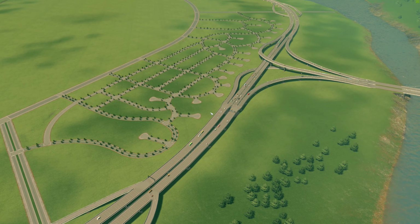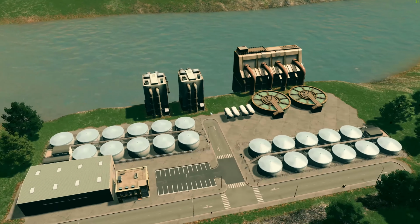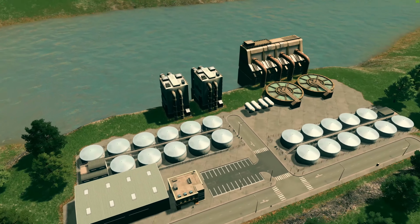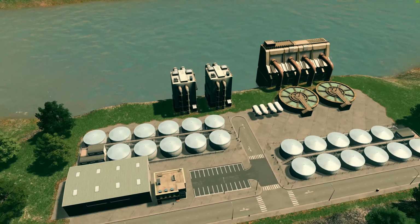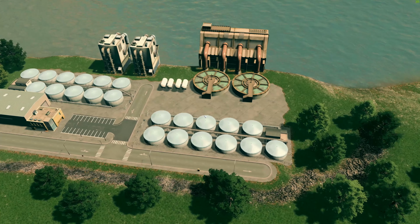I think I may end up replacing these water pump stations. I will probably keep the sewage treatment plant, but I'm not sure about the water plants. I'm probably going to replace those with maybe some assets I find on the workshop. I've got a few I've been looking at. I'm also thinking about getting rid of one of these reservoirs and putting maybe clarifiers over here, to make it look a little more like this is the water area and this is the sewage area.